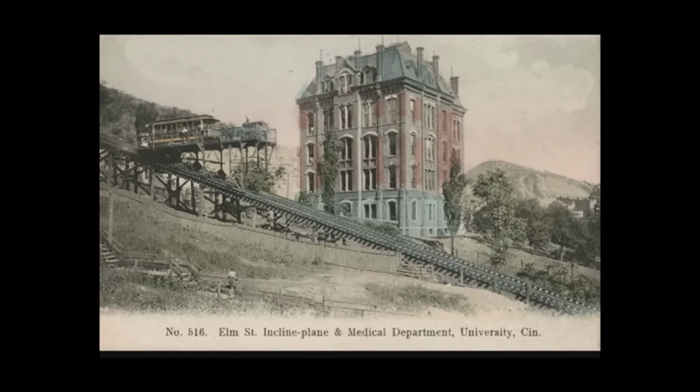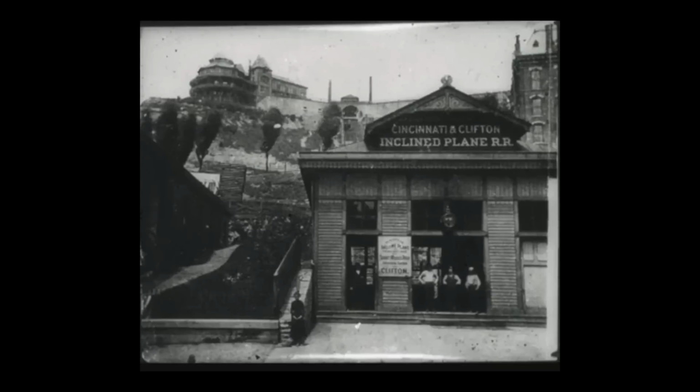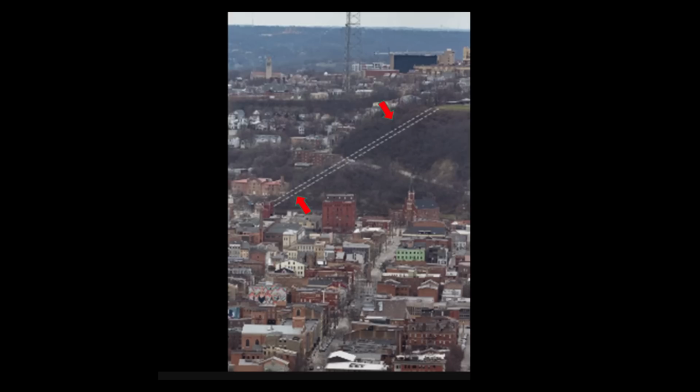Opening the same year as the Mount Adams Incline, the Bellevue Incline, also known as the Elm Street Incline and the Clifton Inclined Plane, started operating in 1876. It was 1,000 feet or 305 meters long and the highest in elevation of the 5 inclines. The Bellevue Incline ran between the Jackson Brewery and McMicken Hall, the University of Cincinnati's first college. The Bellevue House opened the same year as the incline and served Moreland beer and had entertainment like music and bowling. Bellevue House unfortunately burned down in 1901, and the incline closed 25 years later.